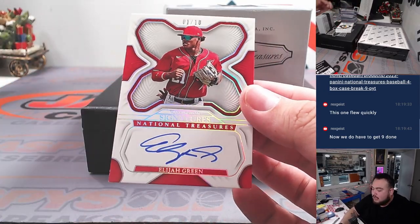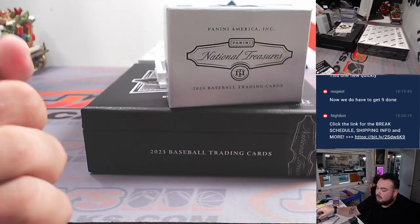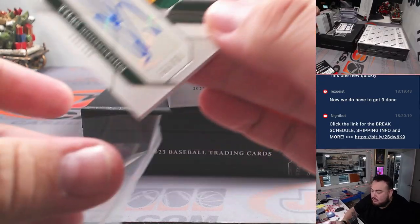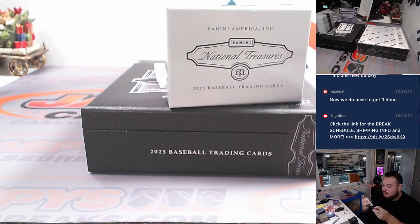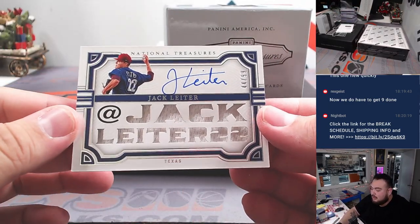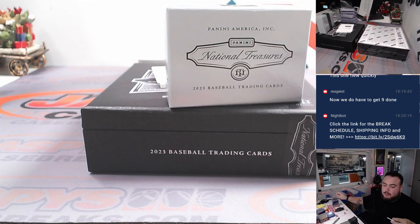And we got out of 10, little Elijah Green. 1 out of 10. Copperman with the Nationals. All Copperman been doing is hitting. We got Tyler Soderstrom. Rookie patch autograph there to 99 for the Oakland A's going to Jason. And then we got Jake Leiter. Patch autograph to 99 for Texas. Texas Rangers is John.